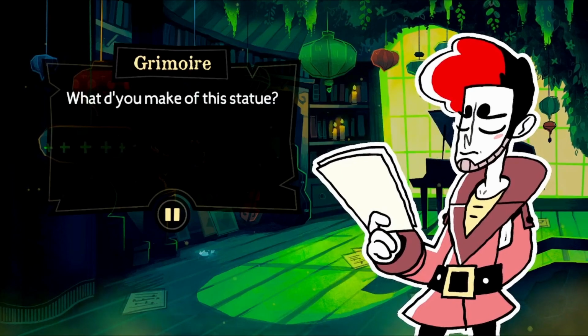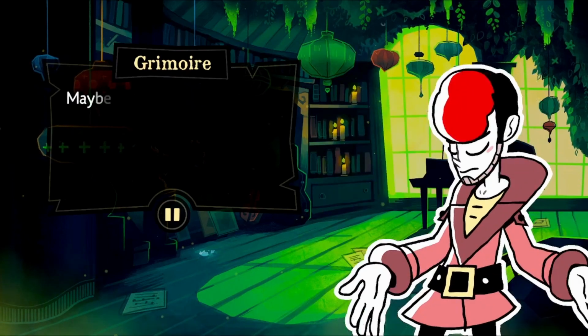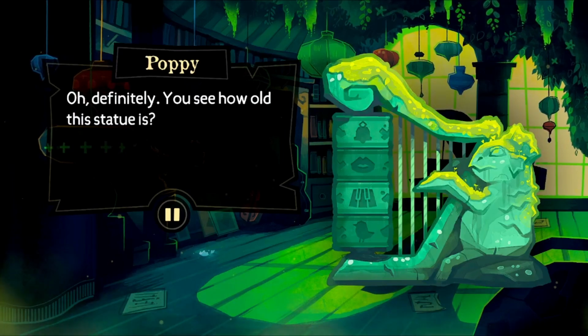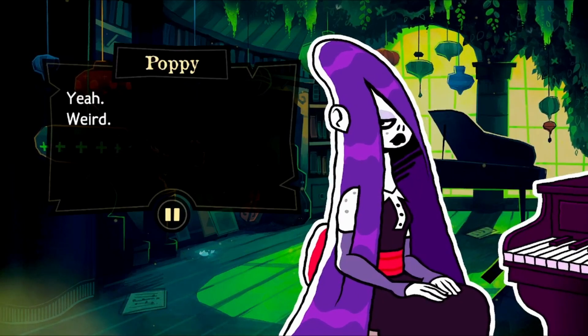What do you make of the statue? I know that's the only harp in the whole of Tangled Tower. I've never actually seen a real one. Maybe it's from before your time. Oh, definitely. You see how old this statue is? What about the symbols? One of them looks like piano keys. Yeah, weird.